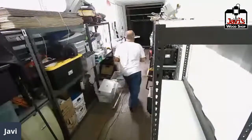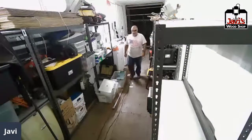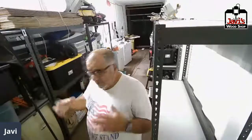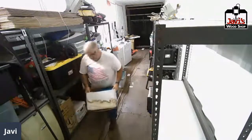Another one. I got a net over at the end of my trailer there that I can open up, and I'm trying to keep it closed so there's not that many bugs in here. But, well, it is what it is. More stuff.